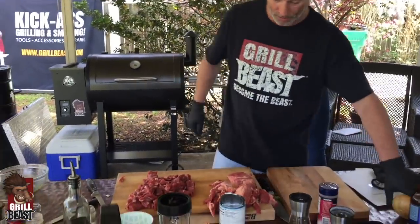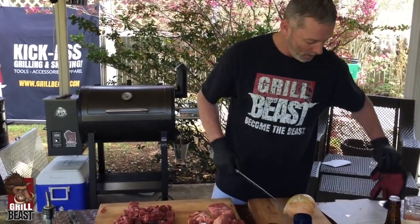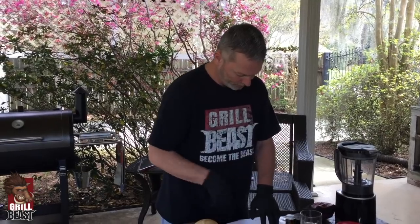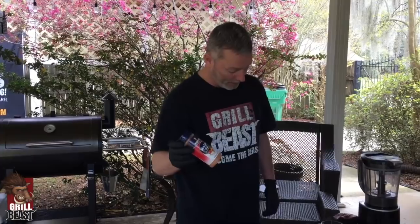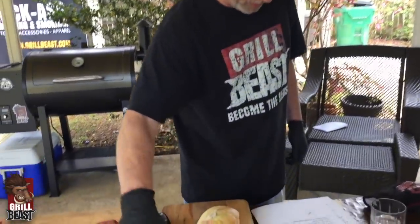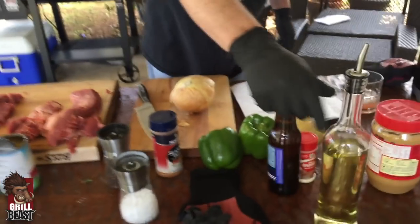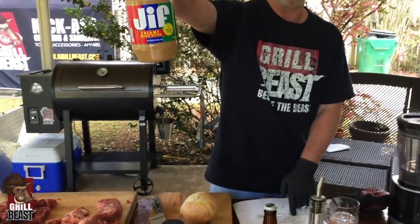All right, where's more onions? How do you cut onions without crying? All right, so we got bell peppers. Bell peppers. Onions. I never use this stuff, but it called for it in the recipe: seasoned salt. And then we got ground black pepper. We have cooking oil. Where's the peanut butter? Right there. Some Jiffy.